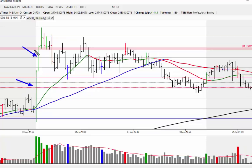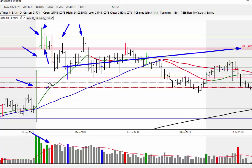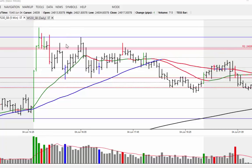You can see that it ran out of steam because as each successive 5-minute buying bar, you can see that not only does the range narrow off, the volume falls off, and also this bar comes off the high, stuck at the 24,850 level, the blue line there. Market sits on the R2. You can see there how the market traded up to this. This then becomes a resistance for it, which you'll see here and here.